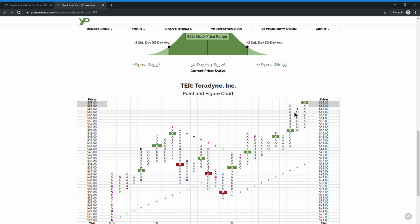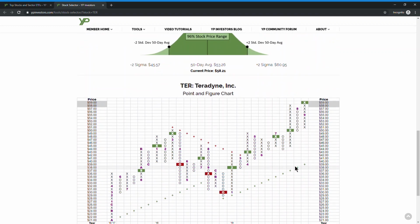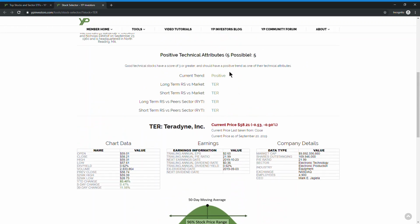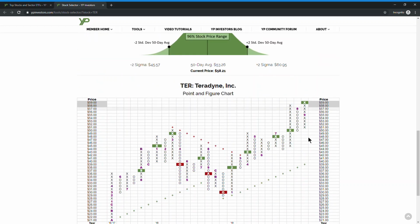So let's say we did buy into this. Now what do we do? Now you want to add this TER symbol and note it down somewhere where you're going to be checking it weekly, bi-weekly, at least monthly, and make sure it's going to maintain this positive trend line. You can also check the positive technical attributes. You want to make sure you have 3 or greater when you're starting to invest into a stock, and then also you need this trend to be positive because that's going to be the trend of the stock. If it's positive, the stock prices are going to be rising over time. If it's negative, the stock prices are going to tend to be falling.